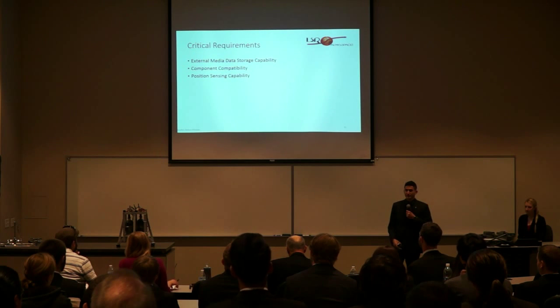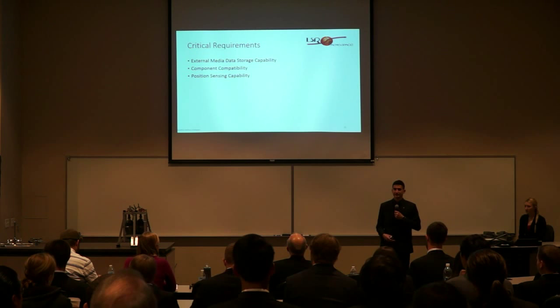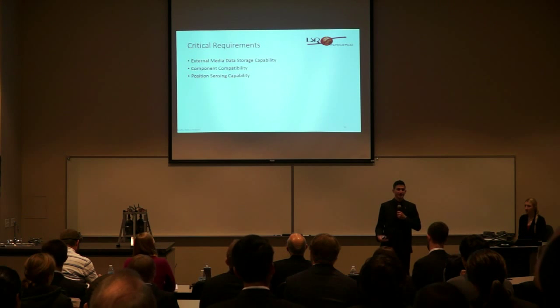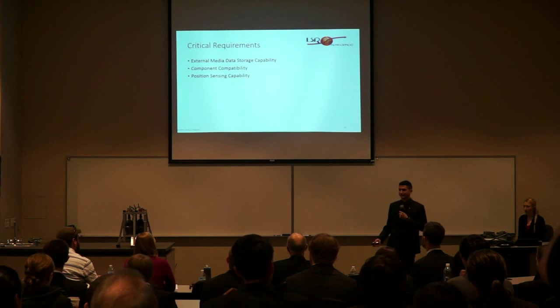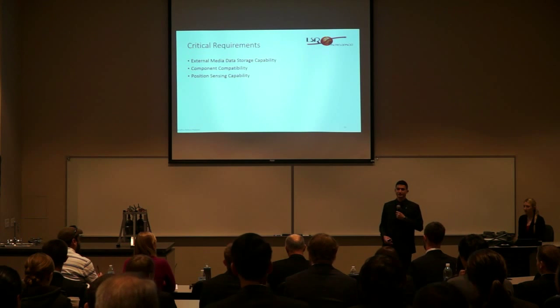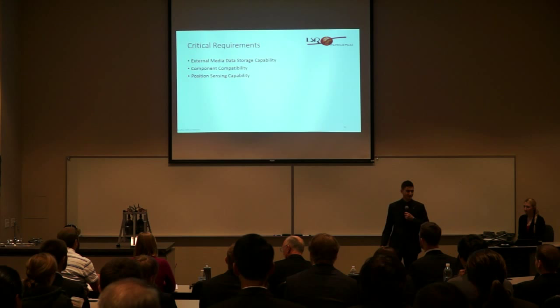For our requirements, we absolutely needed the ability to store data externally. That meant if something were to happen, we would be able to retrieve the data card and view the data, see what went wrong, that way we could correct for it in the future. We had to be compatible with all of our components. That means that we're able to work with each one, receive data, send data, those types of things, that way we can actually have a functioning system.